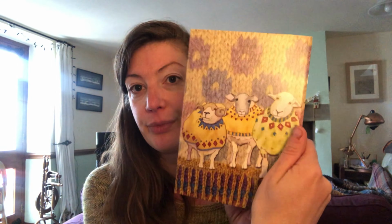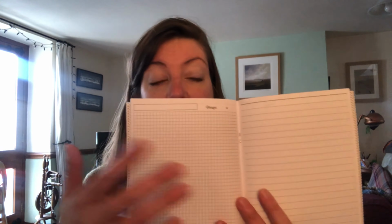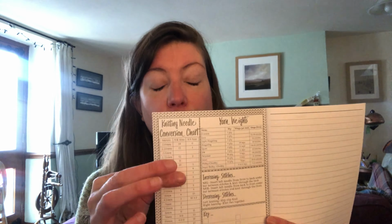And then there's also this little notebook, which is really great for projects, and particularly if I'm writing designs down. It's got the squared pieces on this side and then just the lined ones. So that's really helpful for writing down notes when I'm putting designs together, and it's got some really interesting, helpful reference stuff at the beginning. So I couldn't resist picking up those. So those arrived in the box as well.